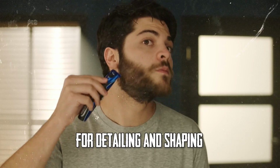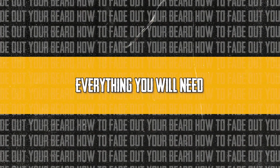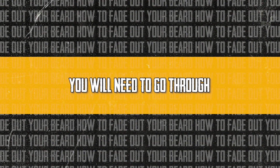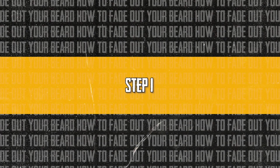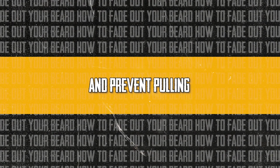Optional, but helpful. Beard trimmer with different attachments for detailing and shaping. Cape or towel to catch clippings. Now that you've assembled everything you will need, it's time to go through each step to fade your beard. Step 1. Prep work. Wash and dry your beard thoroughly. This will make the hair easier to manage and prevent pulling.